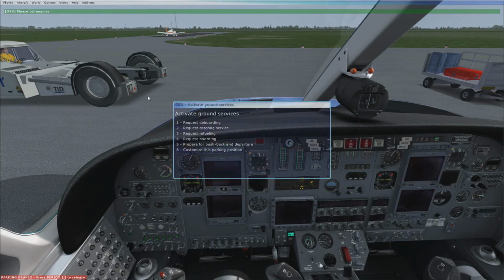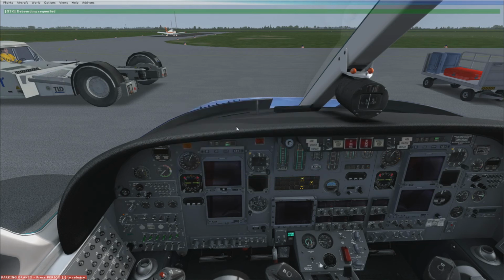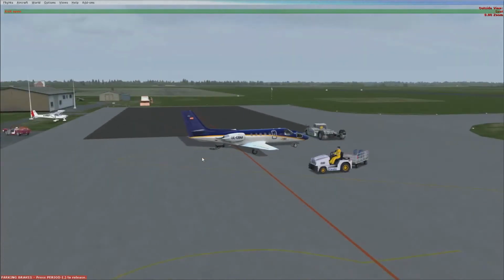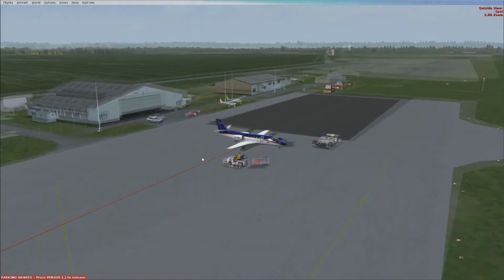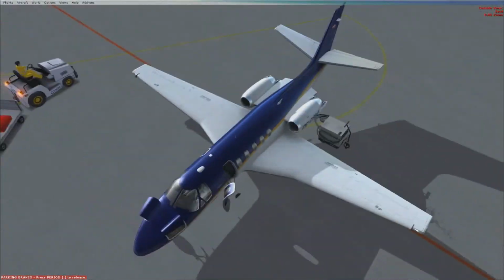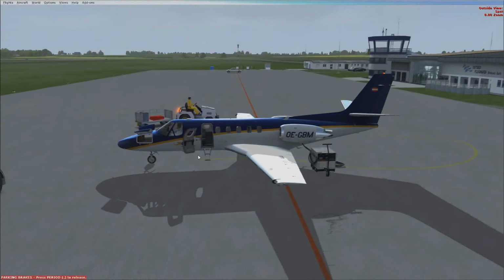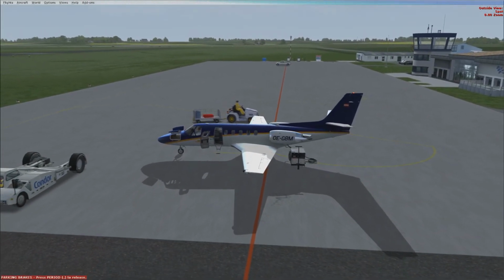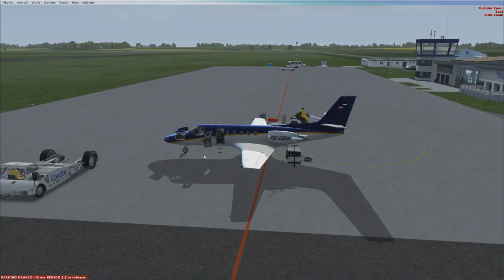We are here. We are here in Barth, Stralsund. It took long enough, but let's get our passengers off. Open the passenger door, open the baggage door, and have a little peek outside. So like I said, this is the ORBX scenery. It's free, so feel free. Too much use of the word free there. Feel free to download it.